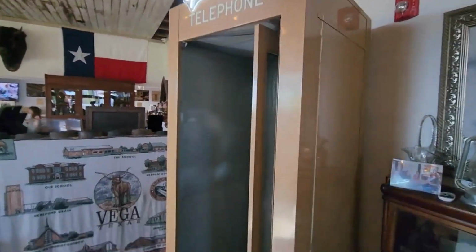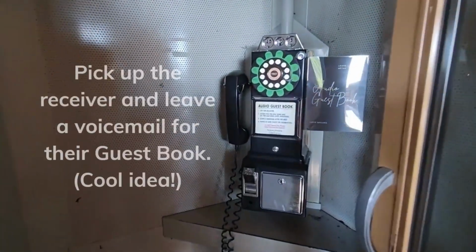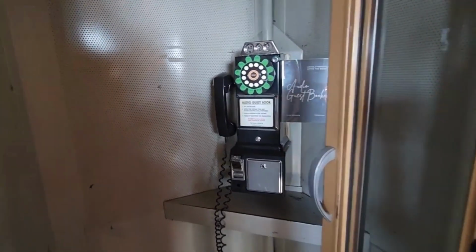Audio guest book with the telephone. He did the minions out there. Not only did he make the minions, he made the legs to the granite benches, and then in the middle there's one that he did.